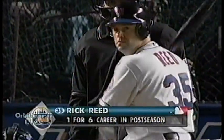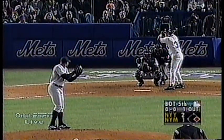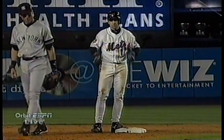Rick Reed with 1 down. Now Reed had a single, but the Yankees think he'll bunt here, and with good cause, to try and get a runner to second. And he is the best bunter on the Mets team. 14 sacrifices during the year. That's where he wanted that one to go. Martinez makes the flip to Vizcaino. That will move Bordick into scoring position with a potential tying run and 2 down. Excellent job to perfection by Rick Reed.